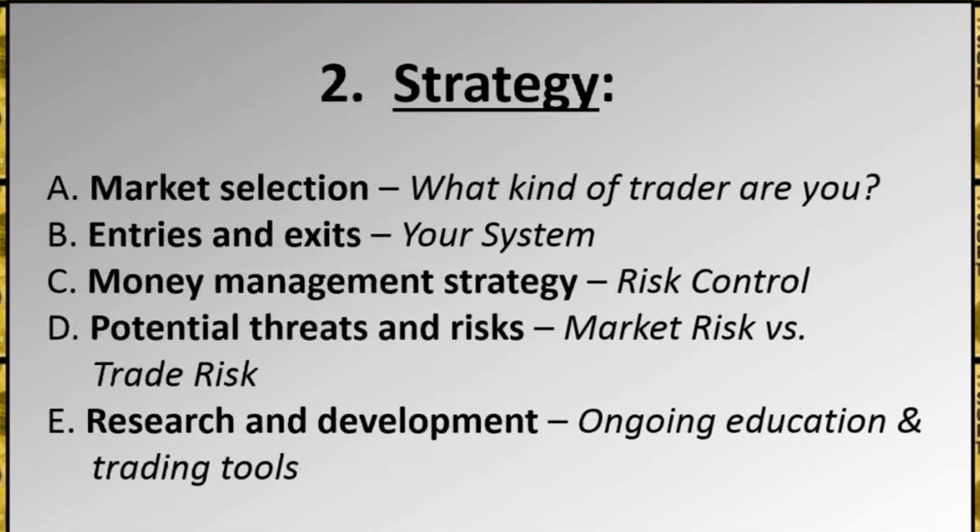All right, so strategy, market selection. Now this is going to be more specific to your actual trading when we talk about strategy, because this is going to pertain to how you're going to make money part of the business. All right, market selection. What kind of trader are you? Okay, do you like to day trade? Do you like to position trade? What are you best at?